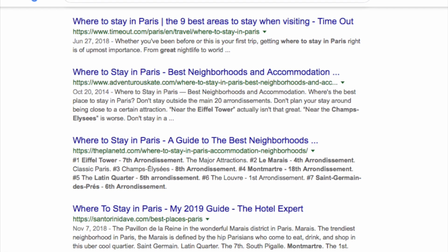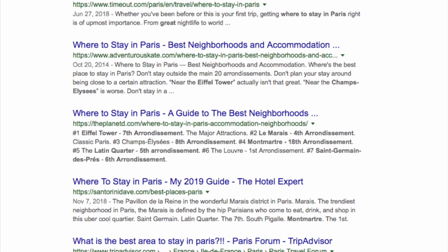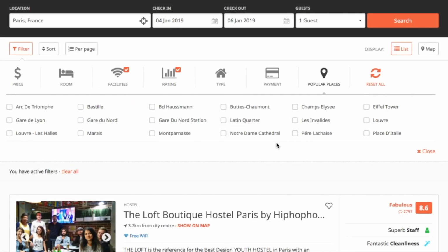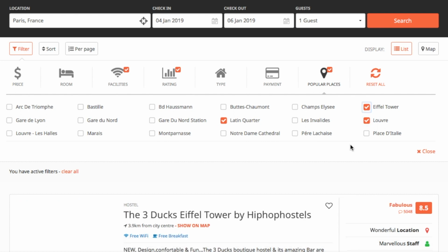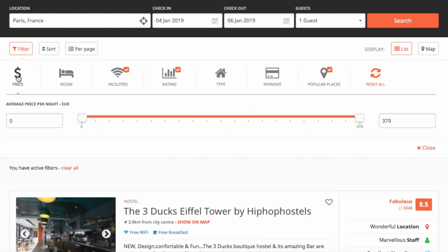Next, I'll take some time to research the city and find the best neighborhood to stay in. And I'll put those locations in the popular places filter. After that, I look at the price. This can vary from city to city, so have a general idea of the ballpark range of that city by taking a quick scroll through. Decide what price range you're comfortable with and adjust accordingly.